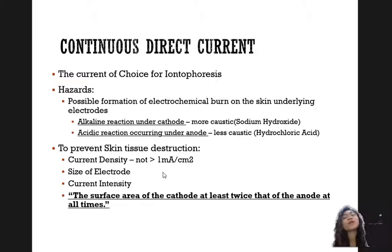Okay? Para maiwasan yung mga discomfort, skin irritation, or any kind of hazards. Okay, si anode kasi hindi siya masyado, it's less caustic. Kumbaga, hindi siya masyado magiging problem. Okay? Si cathode, ito yung magiging rule of thumb natin, kailangan medyo mas malaki siya. Okay? Kasi ito, mas nagkakause siya ng discomfort to our patients.